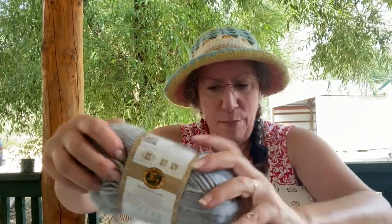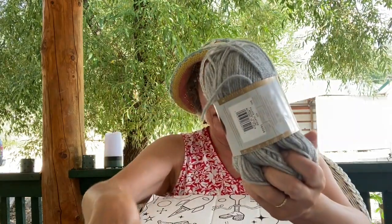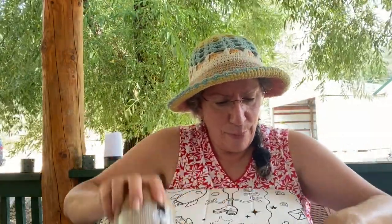And then just more basics. I can't believe I've never worked with the Vanna's Choice. And I think these will work up well and have the structure and the body that I would want for making some slippers.